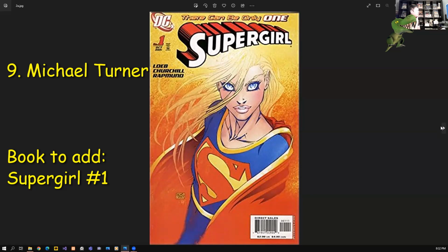So this is something I'm definitely on the lookout for. If it's high grade, I'll pay up to maybe $5, but otherwise I'm looking to pick it up for around $1 or so, or half price, whichever one. But beautiful Supergirl cover here. Love the colors again. Just love his character work.